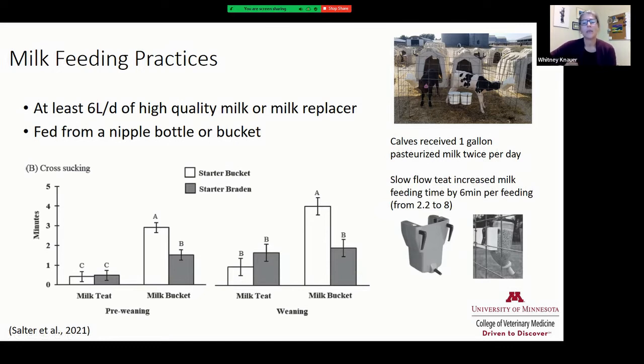Really important question. Can we reduce cross-sucking in calves that are pair housed? And they looked at this sort of two different ways. They said, can we integrate a nipple bucket with a slow flow teat alone, or in combination with a starter bottle. So this is a braid-in starter bottle. And the really important thing here is that we don't want to give all the starter here. We want to actually provide starter in a bucket too.